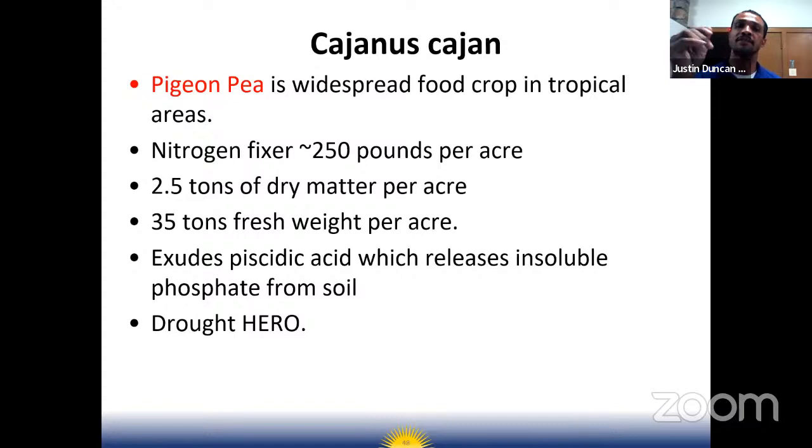So you can get about 35 tons of fresh matter per acre. One of the benefits of it is the roots exude piscidic acid, which releases insoluble phosphate from the soil. So you can take your soil test and register that you've got phosphate in the soil, but your pH is not right for that phosphate to be released. Cajanus cajan can come along and release the phosphate for you and incorporate it into itself and drop it into the leaves and make it available to the next crop.